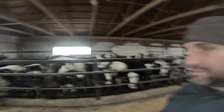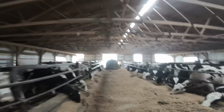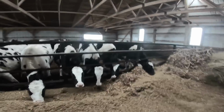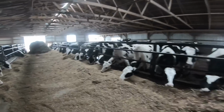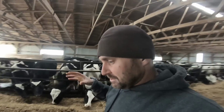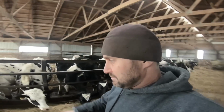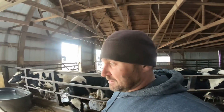Cornstalk bales work great. Sometimes they'll pick through them, and if there's any left, then he's got the dry hay here. So they're pretty content in this barn. I mean, if you look at all these heifers. This barn's overloaded too, so I've got a ton of heifers coming. It's a good problem to have, as long as you can just keep them all fed and healthy. And you're cleaning a lot of pens, I can tell you that.